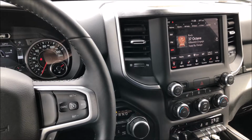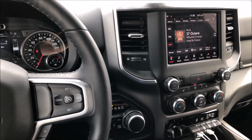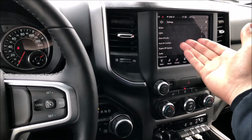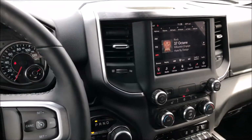Hopefully this video was helpful to you. I know I had to do a little bit of digging to figure out how to do it myself, just because for some odd reason I didn't expect it to be under display. Maybe I thought that it would be under the engine options or something. I was looking in there and I couldn't find it. So hopefully this video helped you out.